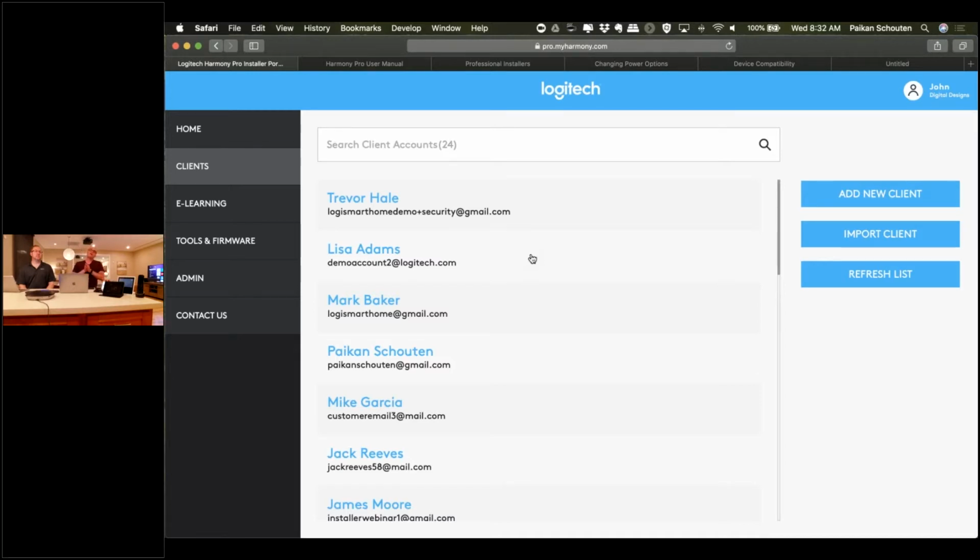So if the client has a door lock or shades, what will happen is you have access to that account for basically 2 business days, 48 hours. So when you're on the job, you can manage, program, modify it. And then if you revisit that client, the option there is you basically go ahead and click on the account.